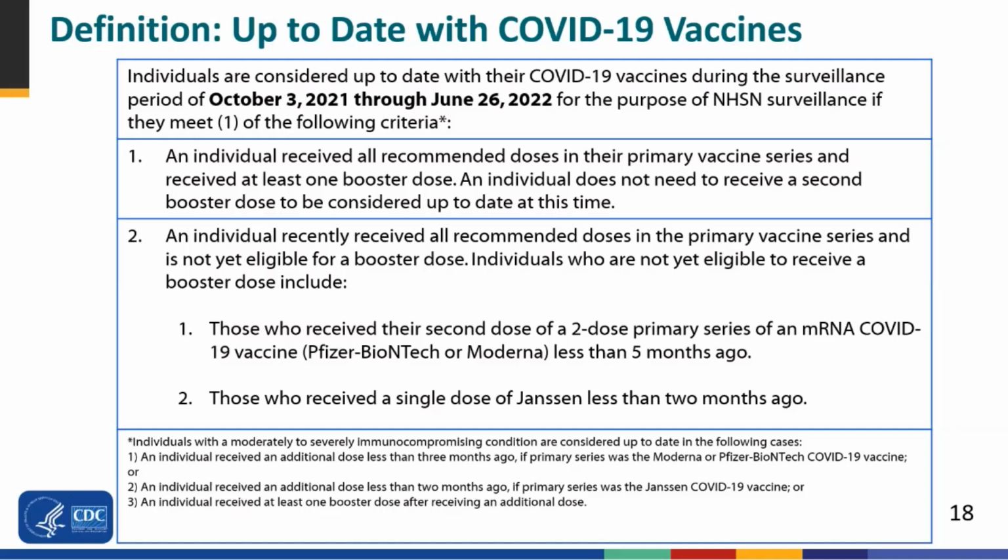You will also note that there are 3 cases listed on this slide when individuals with a moderately to severely immunocompromising condition are considered up to date. Next slide, please.